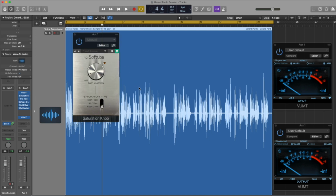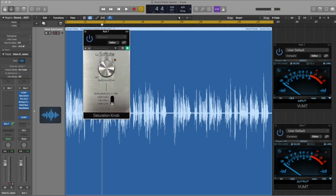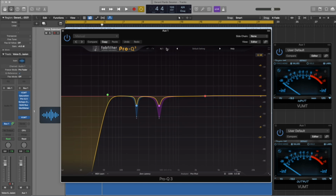And let's take a look at what I've decided to use for his processing. I start with SoftTube's free plugin. By the way, it's the saturation knob, and this adds a very, very light amount of distortion, which actually helps thicken up the sound. And I'm keeping it in the low register for the bassy parts, not in the higher frequencies or in the middle. Then I'm going into FabFilter's Pro-Q 3, which is an amazing EQ, which also offers some dynamic processing.